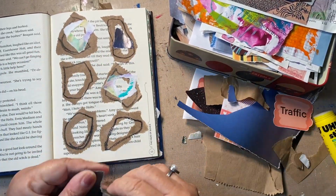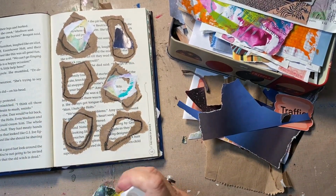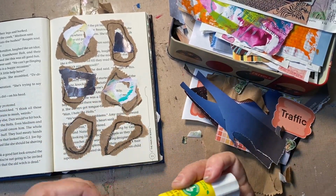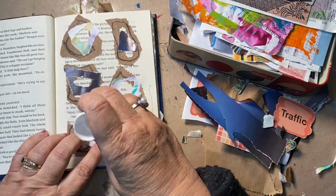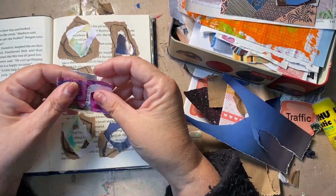So you would think it'd be on the shelf marked journals. No. The two shelves marked journals. No. So, anyhow, I am playing with a favorite shape, which is a circle-ish circle and or organic circle, and cutting out the middles, aka tearing out the middles.